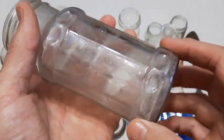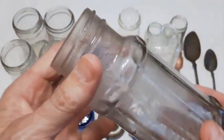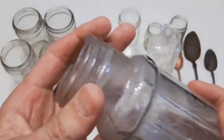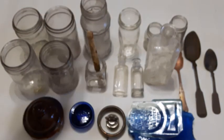It's an interesting design around the base and shoulder of that one. One big bubble in it. And it's a screw top jar as well. I love getting the manganese glass ones.